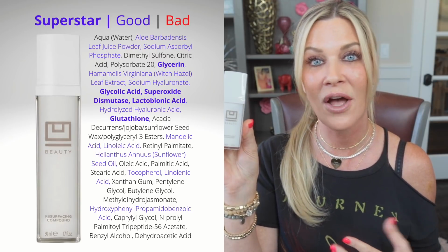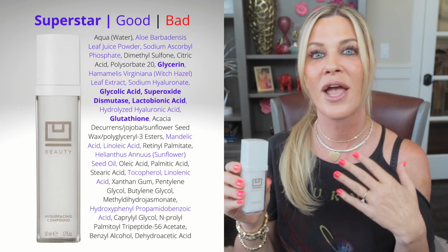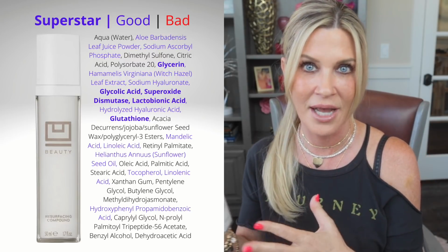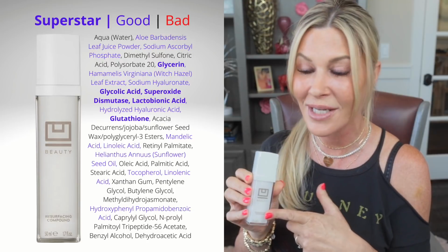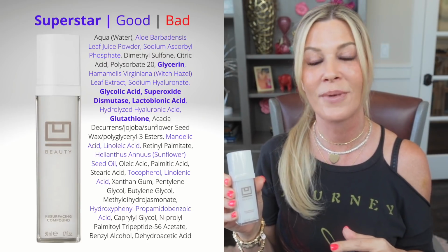But then there's all kinds of other things in here. There is a vitamin A derivative in there, and then there's hyaluronic acid. It's going to be hydrating and brightening. I find that it really does brighten and give my skin just a better overall texture. I've been using it now for several months and I absolutely love the way that it makes my skin look.